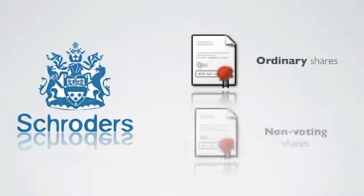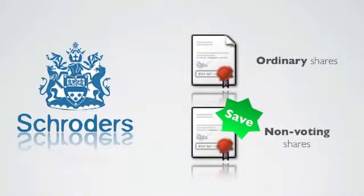Another example would be the discount that Schroders non-voting shares trade at, compared with the normal share. For the past few years, the discount has tended to oscillate between 4 and 12%. CFD traders who speculate on a narrowing discount once it reaches 12% or a widening discount once it reaches 4% would have made money.